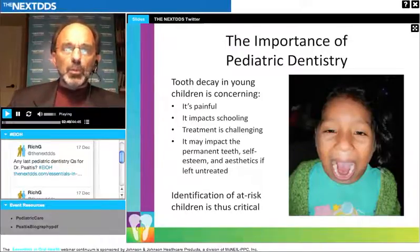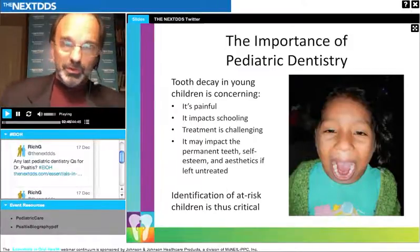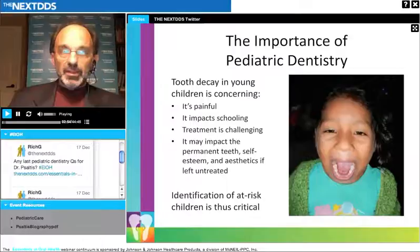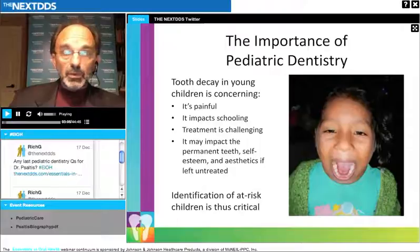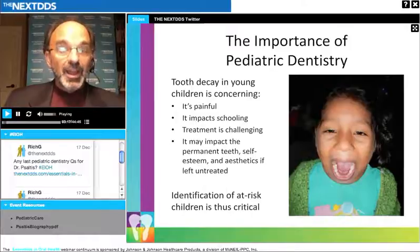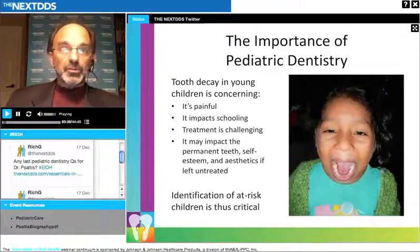So people sometimes ask me, well, what is the importance of pediatric dentistry? Well, I could spend hours talking to you about that, but this evening I want to talk about the role that tooth decay can play in the pediatric population. Among other things, it's painful. Studies have shown that children with high caries rate have an impact on their schooling, their ability to work well in school. Of course, some of us would say that treatment is challenging. I might not say that myself, because I believe treating children is a wonder. However, many people will say that treating children is a challenge.